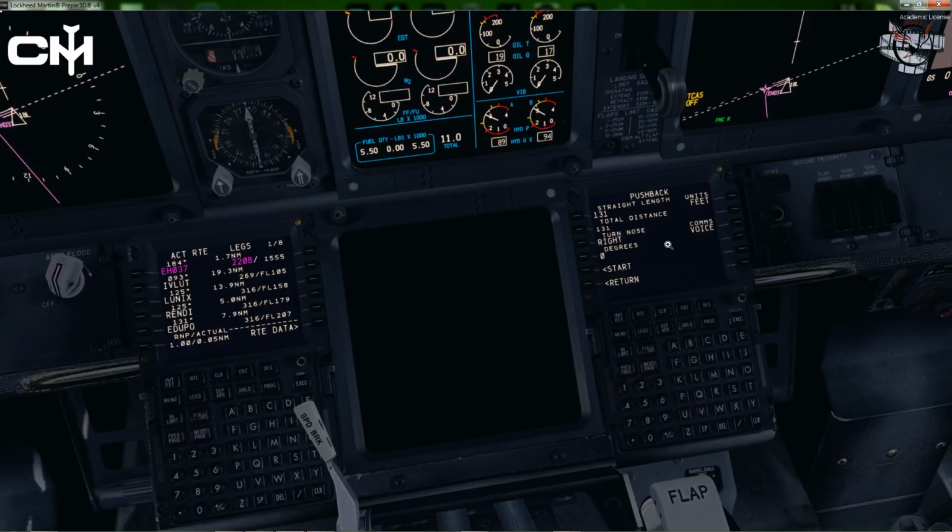We need to push back with the nose to the left, but we're only going to turn it about 30 degrees. I think that'll be right. I'm certain somehow I'll mess that up, but actually I want the nose to go to the right. I'm going to do the nose to the right. Whoops, 30 there. My bad. 30 degrees, nose to the right. Straight length distance is going to be 50. I don't really know what it should be, but there you have it.